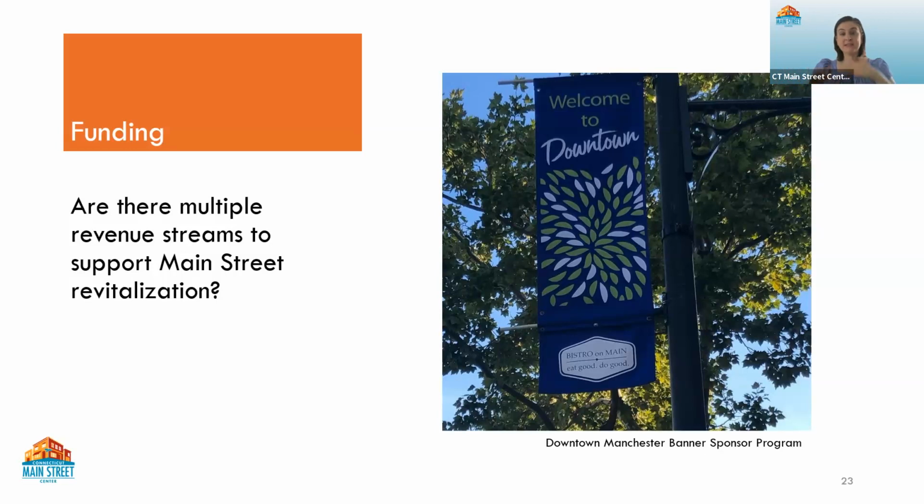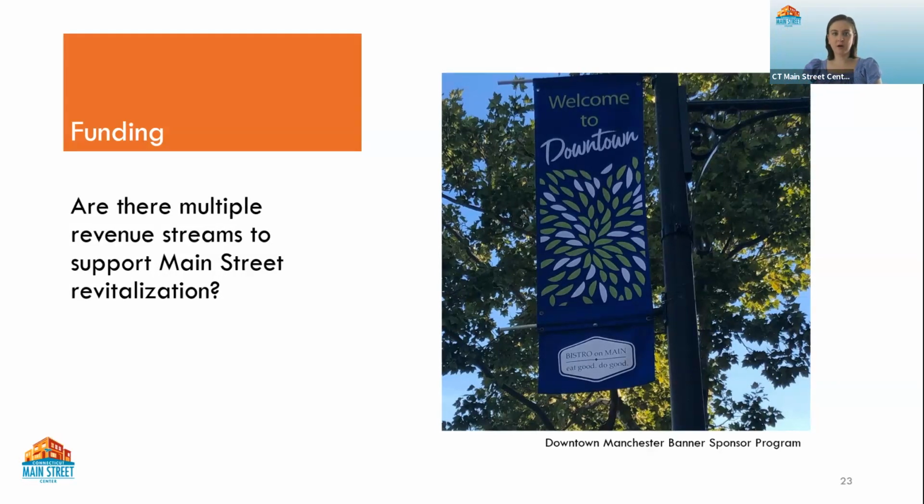We're not going to go into depth about fundraising today, but being able to have multiple revenue streams for the efforts of your Main Street is critical. We want to see funding streams that not only support specific initiatives and projects, but can support the overall capacity and management of the organization to continually maintain and be the steward of your Main Street.